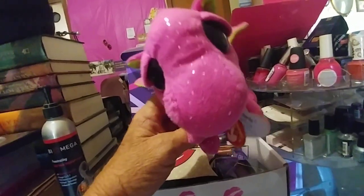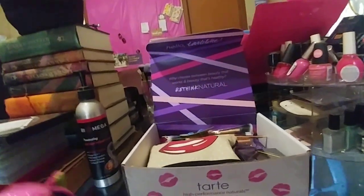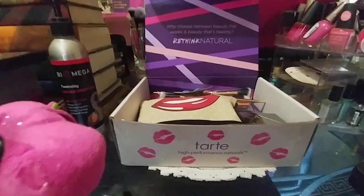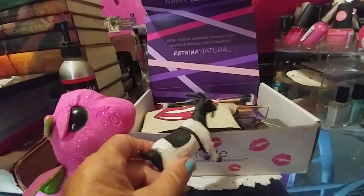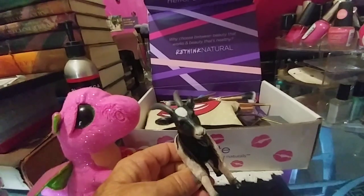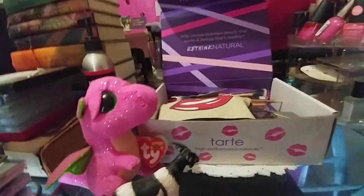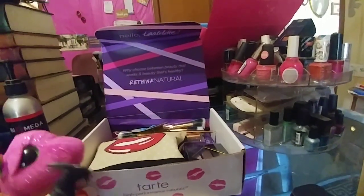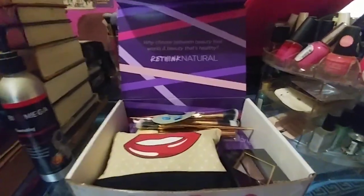Ooh, I love pink. And what do we got in here? Giveaway. Yes, Glammy. We got some giveaway stuff. This is for our next giveaway. May giveaway. We got, let me see, what do we got in here?